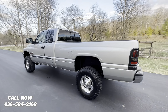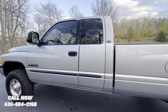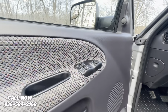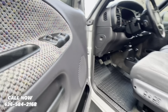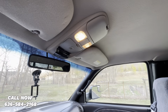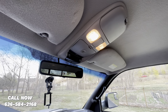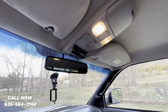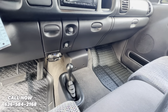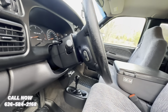As with all our trucks, it's got brand new 10-ply tires. Power locks, windows, and driver's seat. Overhead console displays fuel mileage and outdoor temperature. Auto dimming mirror. The reliable four-wheel drive shifter on the floor. Leather steering wheel with cruise control, as well as radio controls.